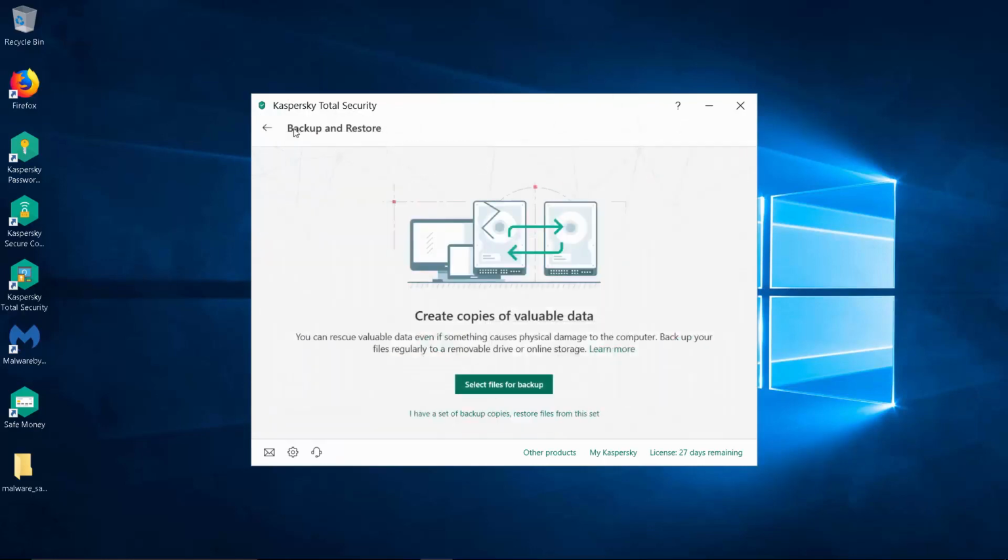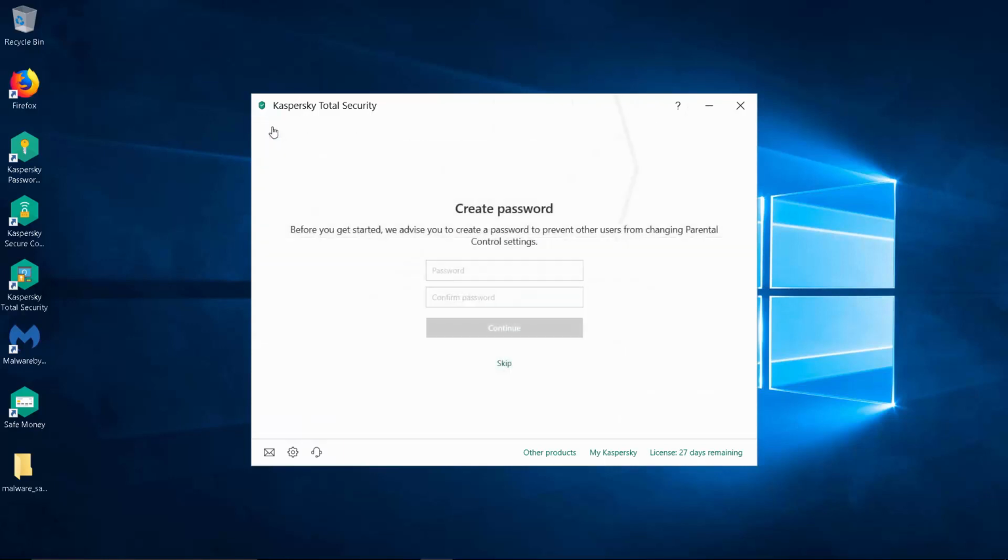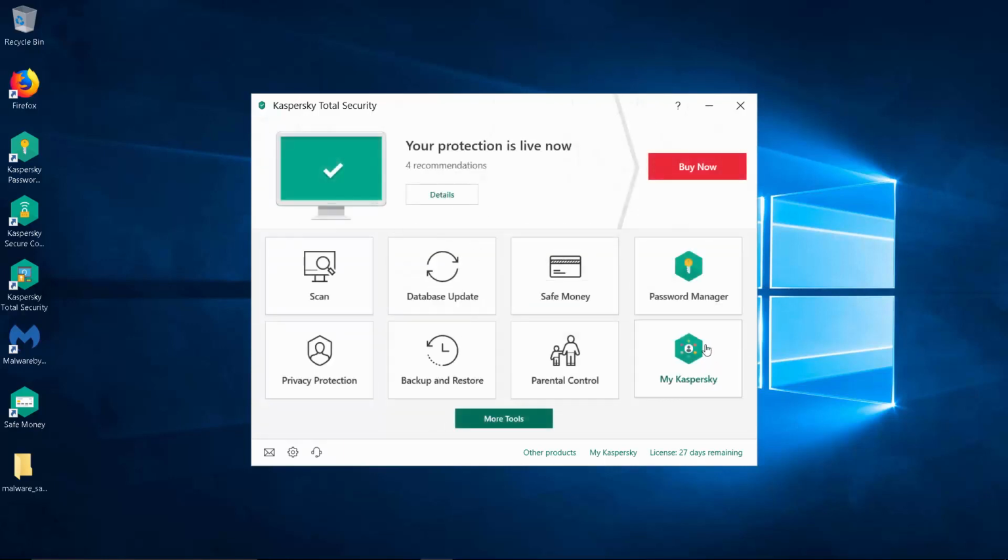the backup and restore, the parental control, and My Kaspersky. It's your personal account. From that account you can manage all your devices that are protected with Kaspersky antivirus.